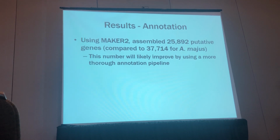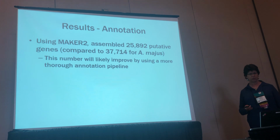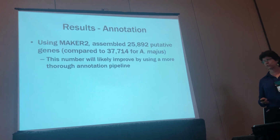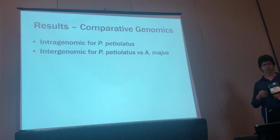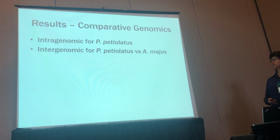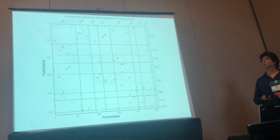So using Maker, we assembled 25,892 putative genes, compared to about 37 or 38,000 for Antirrhinum. And this number is probably going to improve by the end of the study. We're just at the beginning of these annotations, so there's a lot more work to do. So I'm going to do some of the comparisons here between the intragenomic comparison of Penstemon petiolatus to itself, and then Penstemon petiolatus to Antirrhinum majus. The reason we want to look at it compared to itself is we want to see if there have been duplications in the genome, and this is one way to do it.